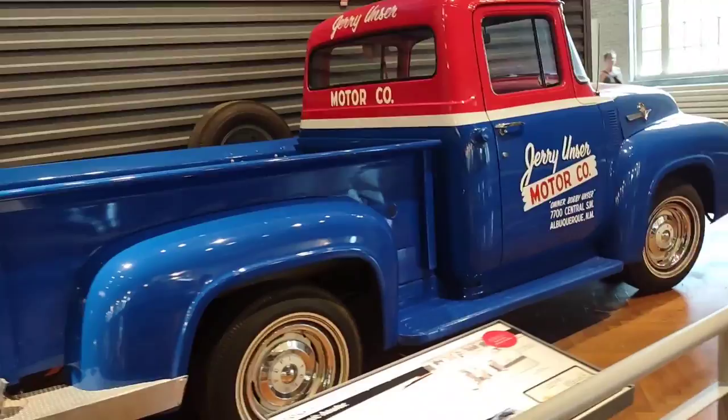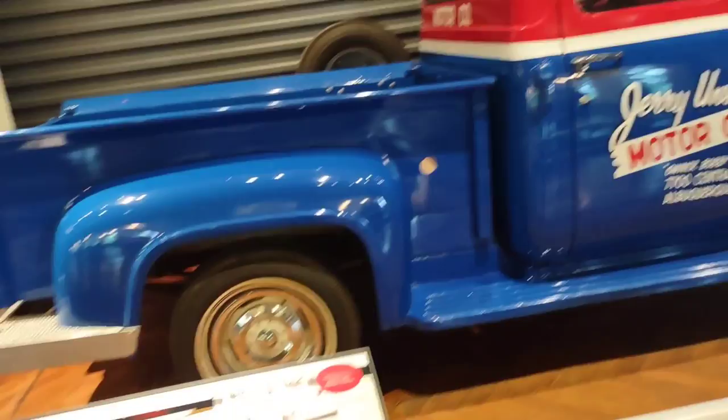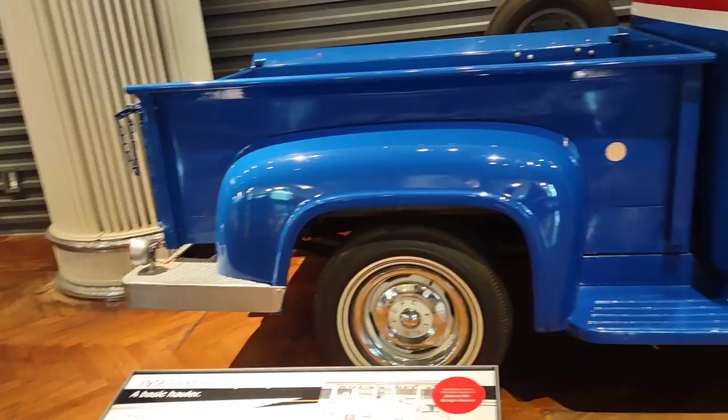What do we got here? Jerry Unser Motor Company, 1956 Ford F-100. For decades, most race cars, even at the top levels of racing, were transported on open trailers pulled by pickup trucks or station wagons. Drivers and mechanics sometimes slept in the vehicles or inexpensive motels.